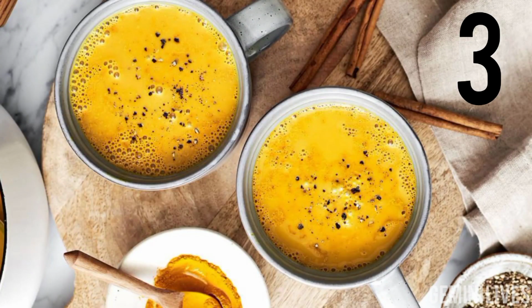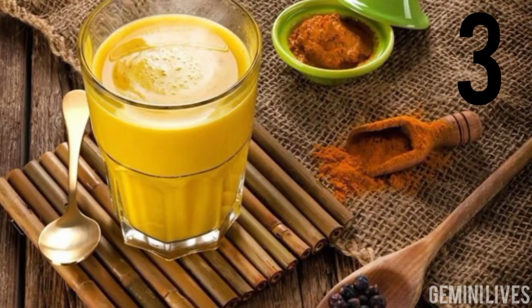Add a pinch of turmeric powder and pepper to milk, or add a pinch of powder to hot water and consume. It can clean your food pipe and clear cold quickly.